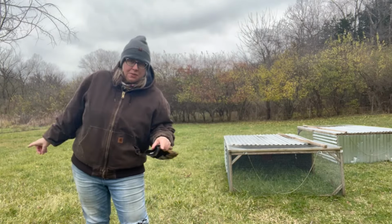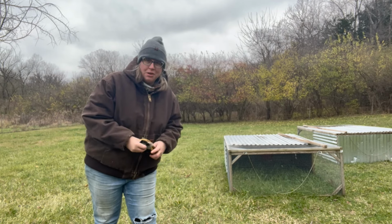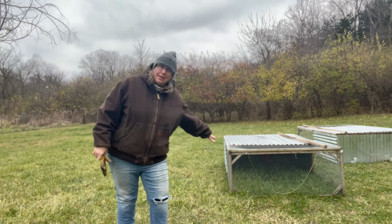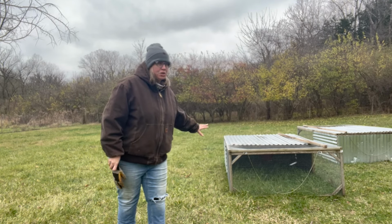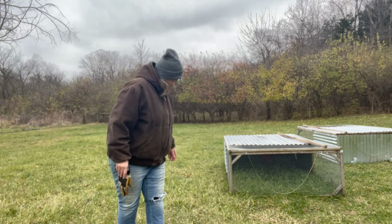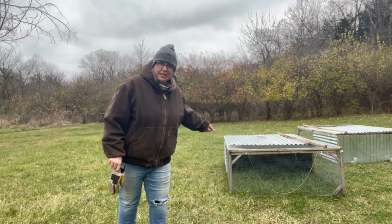So let's get started. We're going to pull these to the other pasture. But I don't know if it's showing up on camera. Look how long that grass is. Now granted, this tractor has been here since we butchered chickens the end of October, and it's now the end of November. But I guess the goats do really eat that grass down.